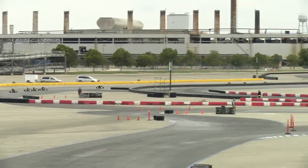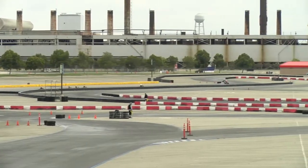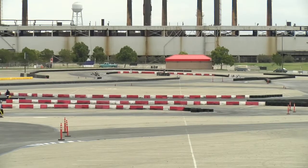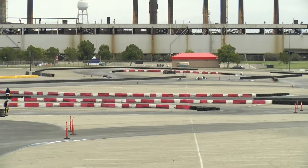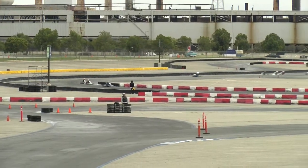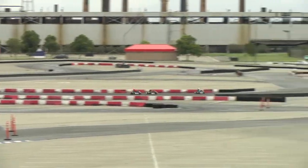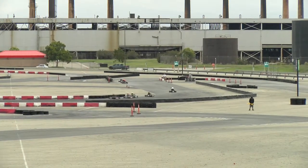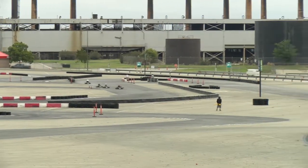PRD Senior Pilot, PRD Senior, PRD Masters up on the grid for your main event. Race group number 2, Micro Swift on the track. Nine of them entered for the Micro Swift class.